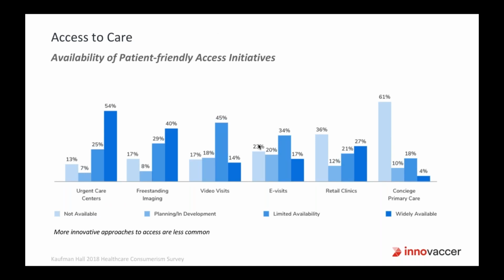We see a boom in urgent care centers, but that's a problem because those urgent care centers are not coordinated and connected to the rest of the healthcare system. We know that practices can use modern technology by using more video visits and e-visits, and yet we haven't seen full adoption by practices. They're beginning to do that. So we see this growth in innovation with more real-time virtual care, virtual visits, but there's a lot of work to do to get there.